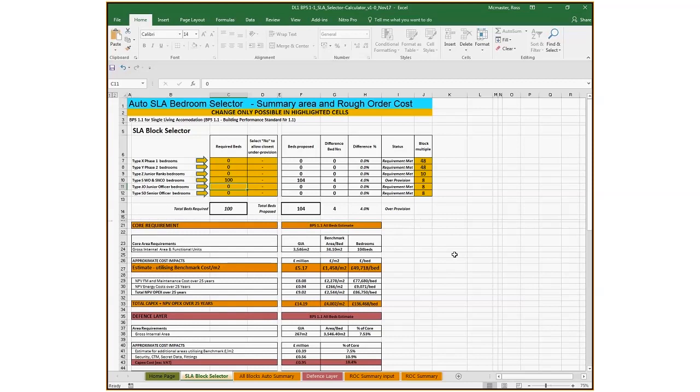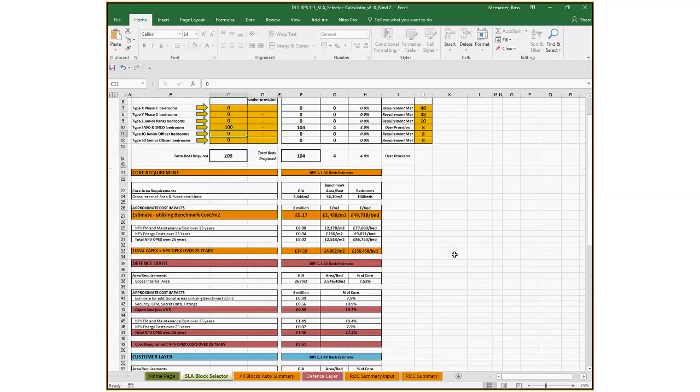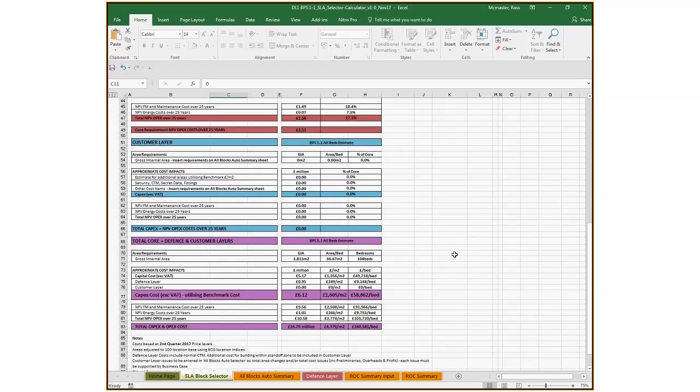The 48 beds in Type X and Y represent a standard recruit training block of 48 on a floor, generally with 24 beds each side of a central stair. Scrolling to the bottom, cell F77 shows that the benchmarked building-only cost without a customer layer is £6.12 million. But this should be used only to compare costs during the development of the building.